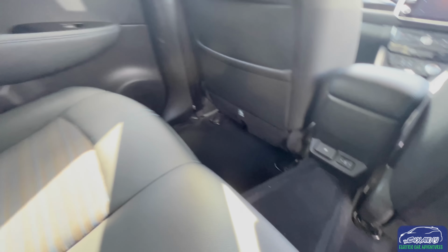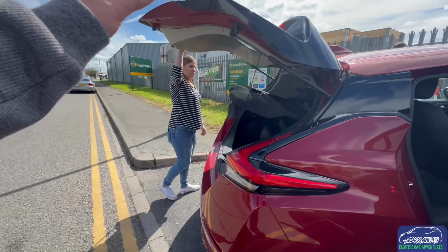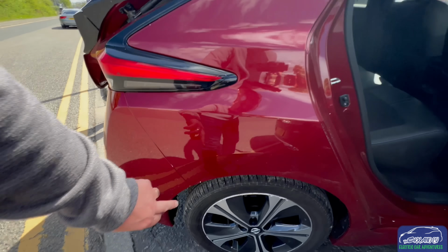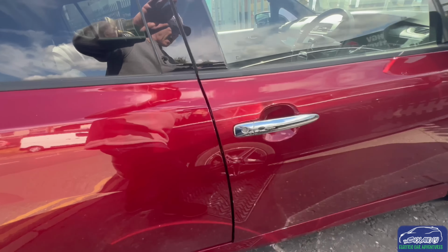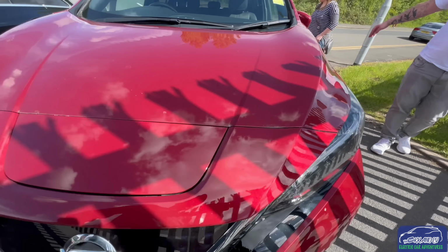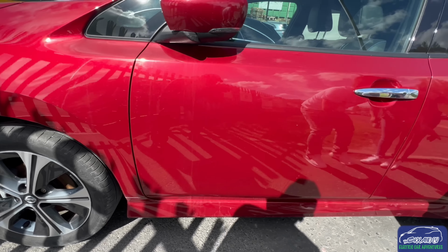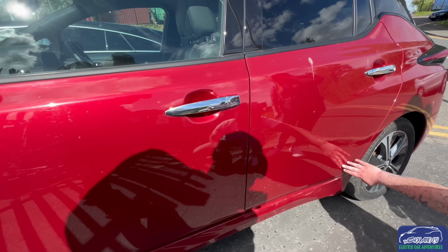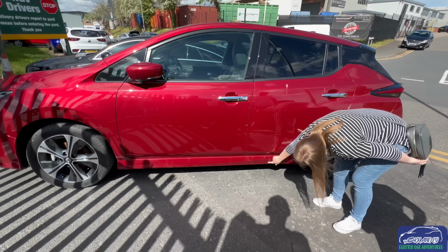Yeah, rear heated seats as well. You've got to just see past the dirt because it's obviously not been valeted. Where's the bad side of it? Scratching your way down, following along. Here's the worst bit down here. They might polish out, they would probably come out.